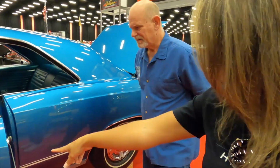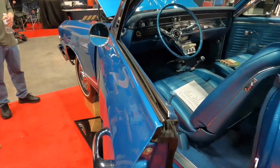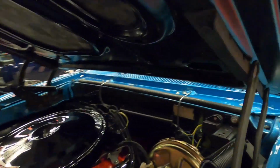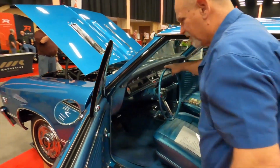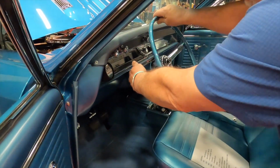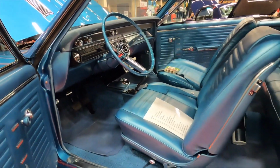Absolutely love it. And look, you've got the GM here, and you said it's all numbers matching. Yep, that's it. GM had a sticker like that there. And we've got the numbers, there should be a plaque here, which is there. That's an unusual option. Factory tilt wheel. And that was an option that came from the factory. Yep. It's a beautiful car. Thank you. And you guys have done it so well.